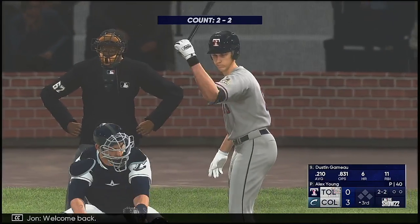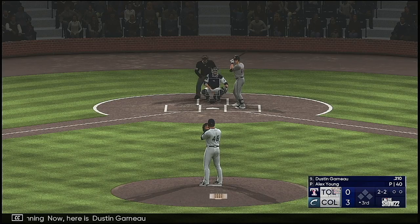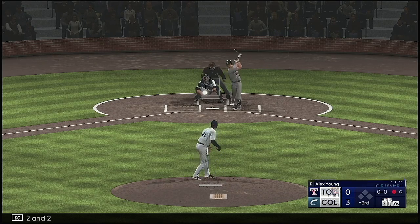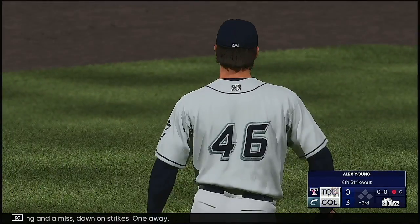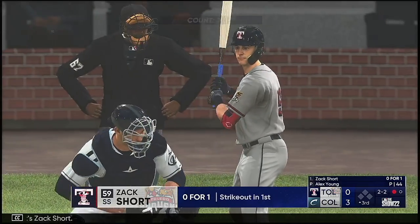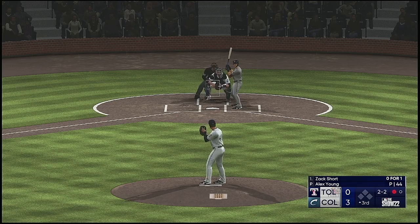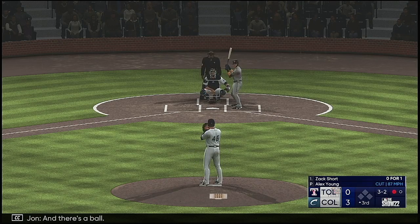Welcome back onto the third inning. Now here is Dustin Garneau. 2-2. And a swing and a miss. Down on strikes. One away. Now it's Zach Short. The 2-2. And there's a ball.